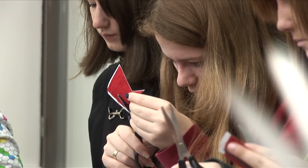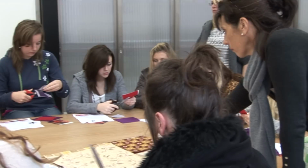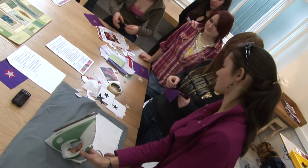In this workshop, we've got textiles designer Johann Spears, and she is in the art studio in the Sackler Centre. And the students are basically doing a technique in textiles using bonder web, ironing and transferring. So they're engaging in creative design and learning at the same time insights about textiles designer.